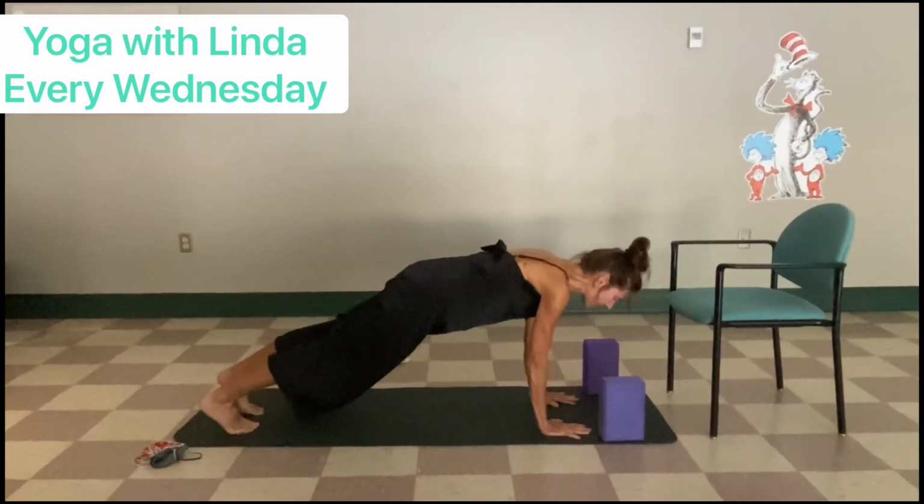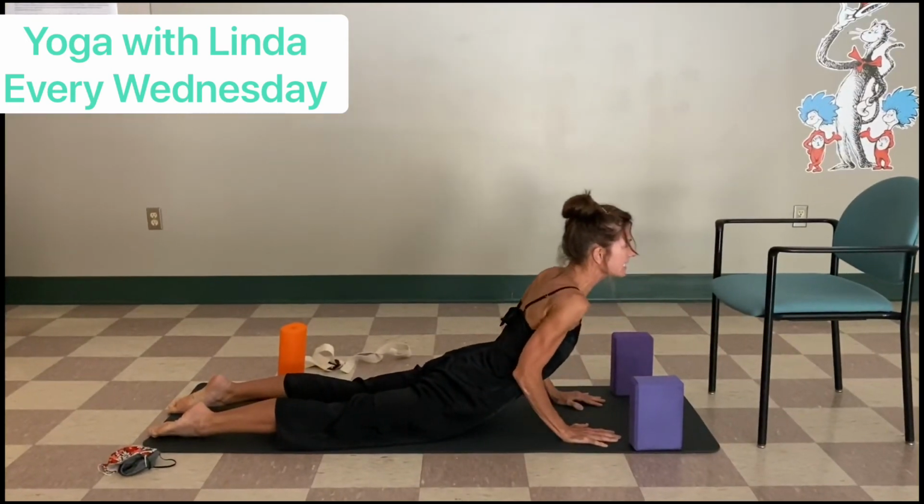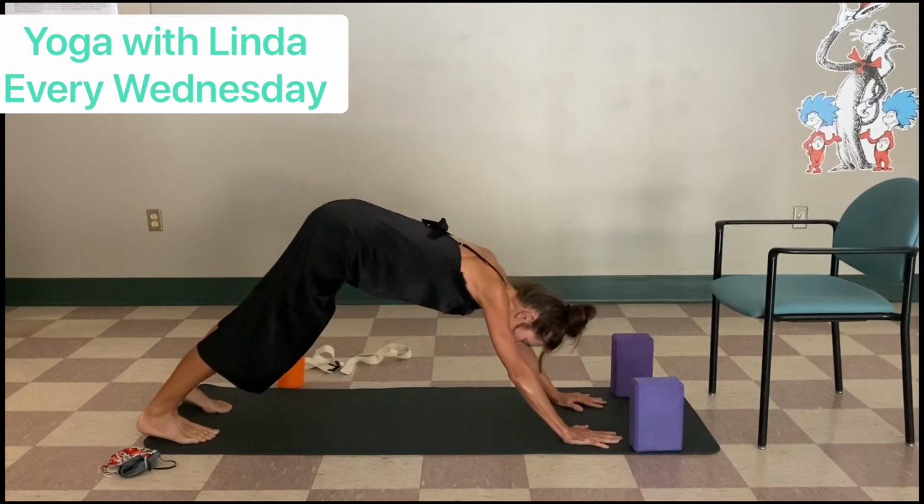Exhale, lower down. Let's scoop it up. Working that spine. Keep your balance. Right and left side. Breathing. Exhale, go back.